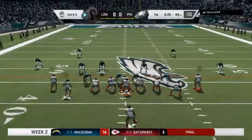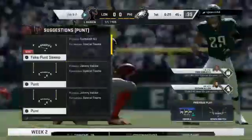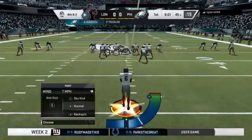On 3rd and short, they'll try and pick it up through the air. That's complete to the tight end, Everett. And he's going to be taken down here still a couple yards short of the first. Good defense holds him to only a yard, and it'll be 4th down.